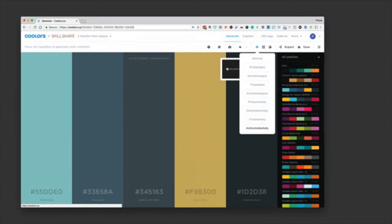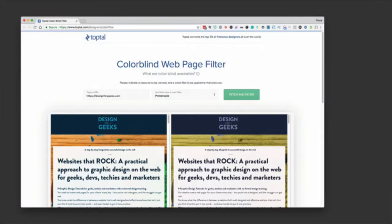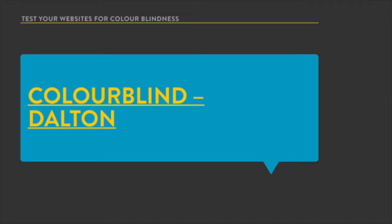So you get everything there, and you can test for the various types of color blindness. So you don't need to actually know what each one does, because you can test it out. Toptal.com, you can just put in your web page and test it with a filter. So again, super helpful. It doesn't have everything, but it's very helpful. And then there's a Chrome extension called Colorblind Dalton, and you can use that to check any web page for color blindness issues.